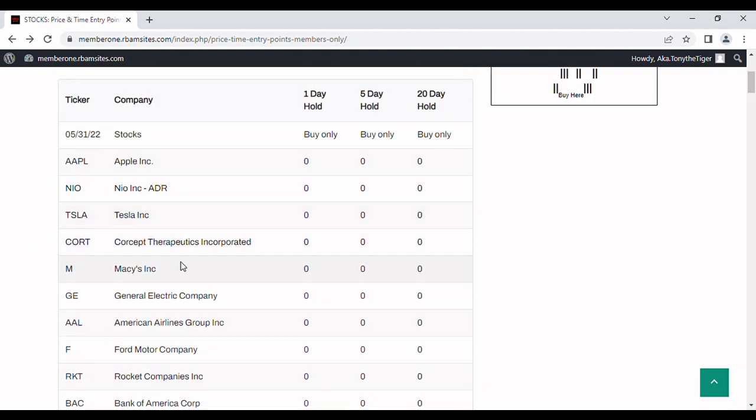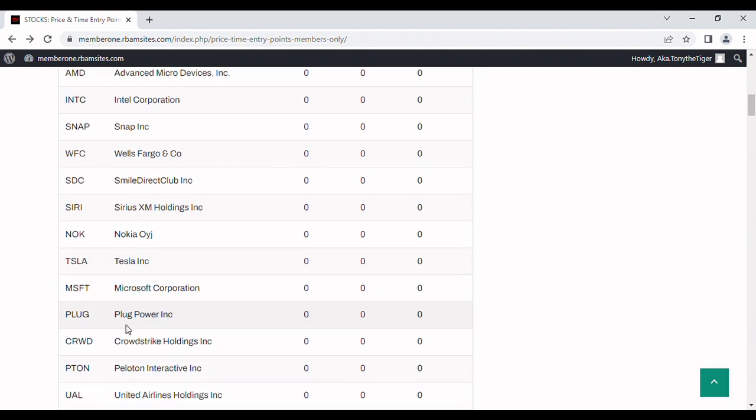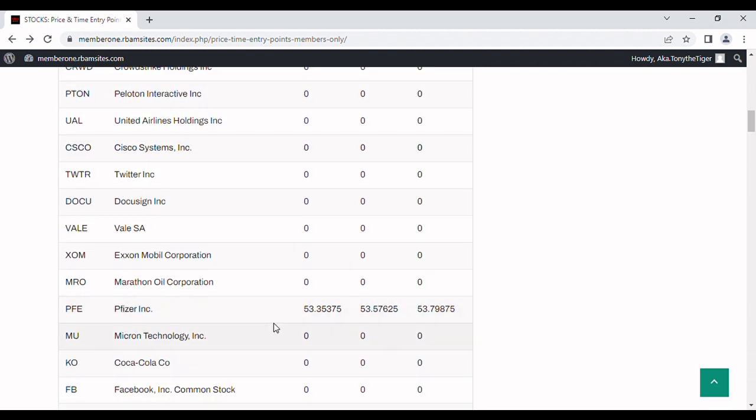In the beginning here we have mainly the most actives, and they get less active as we go down, but they're still very active stocks. And we get down here to Pfizer. We can see on 1, 5, and 20-day holds, you can see the recommended entry price. These prices are all reference points. You obviously have to use your own judgment. You never rely on these for anything. They're just a backup or to confirm or to take a look at your own judgment, to augment your own judgment, and you should never rely on them for anything other than entertainment purposes only.